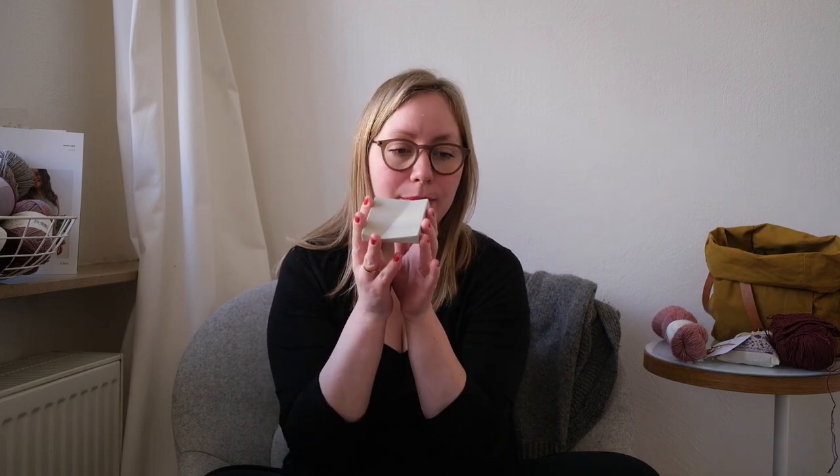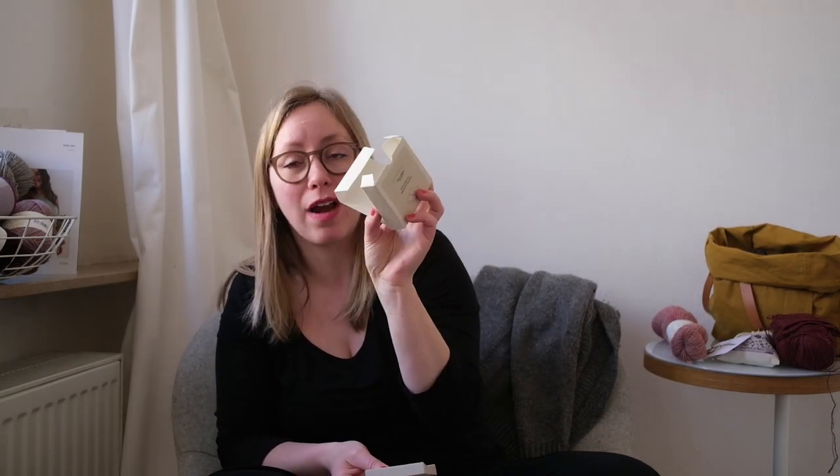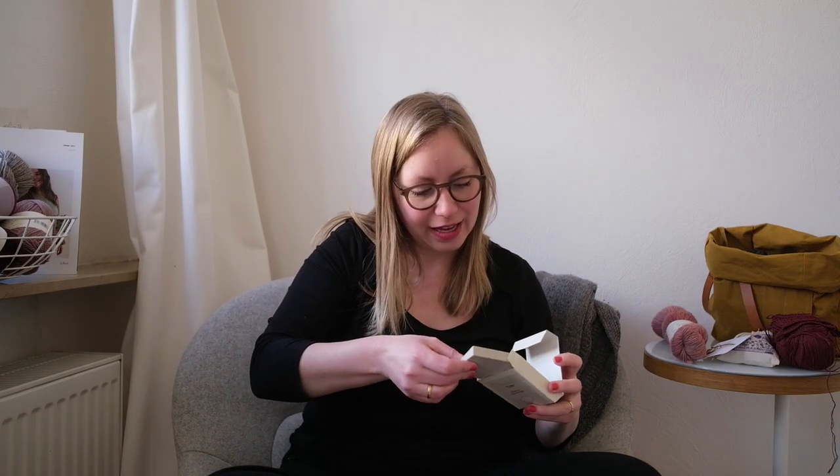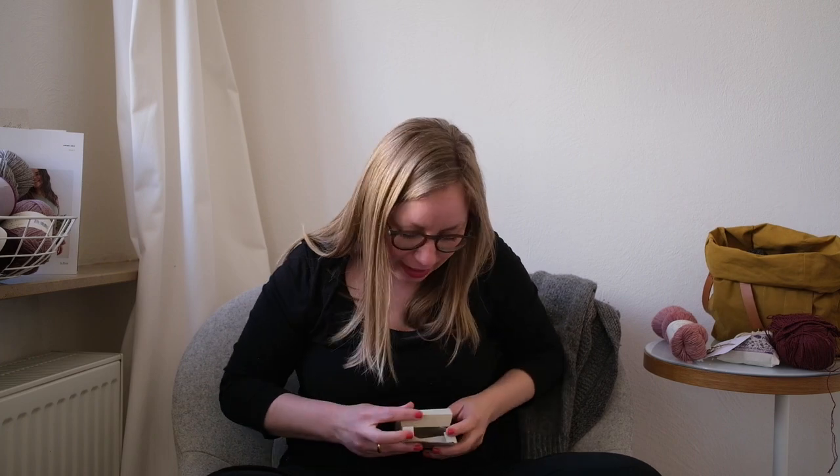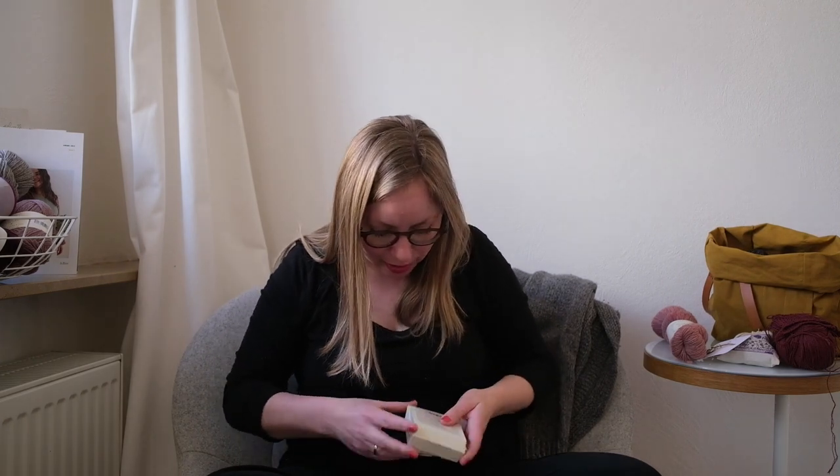So yeah, these are back in the shop. We carry them in two shades. This is Natura, a light beigey gray. And the packaging is really cool. It's all paper packaging. This is grass paper, same as we use for our packaging. And it's not glued, it's just folded. So it's really cool.